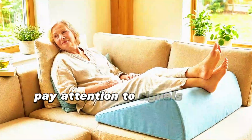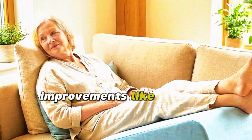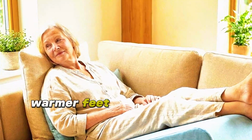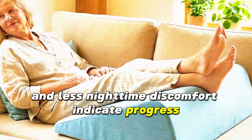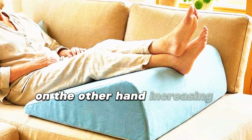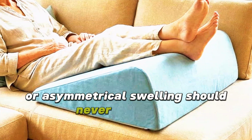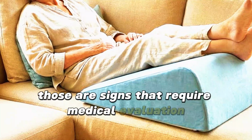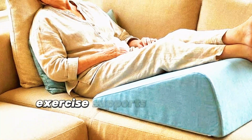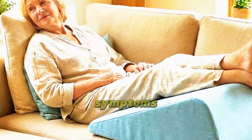Pay attention to signals your body gives you over time. Improvements like reduced swelling, warmer feet, steadier standing, and less nighttime discomfort indicate progress. On the other hand, increasing pain, skin changes, or asymmetrical swelling should never be ignored. Those are signs that require medical evaluation. Exercise supports circulation, but it should never be used to push through warning symptoms.